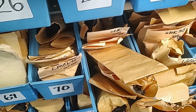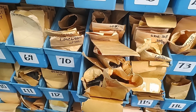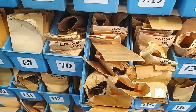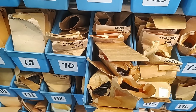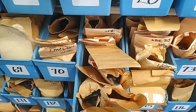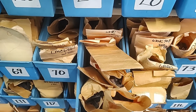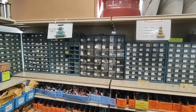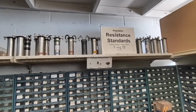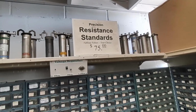Let me look through here and see if there's any 6800 chips or peripheral chips I need. I already have a fair selection that I bought at Surplus City in Albuquerque. I can put a link to that video in the upper right, when I was at Surplus City and bought a bunch of 6800 chips there. But yeah, let me look through these bins here and see what they've got. More resistors. In fact, they've got actual precision resistance standards up here too. Wow. Very cool. And oh, $75. Not as expensive as I would have thought.